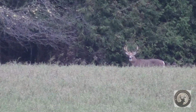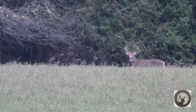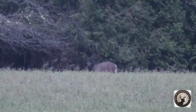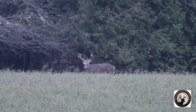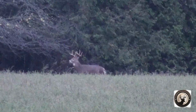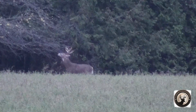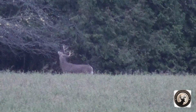It was very interesting to watch. We had a stare-down competition for about 5 minutes. I eventually won it. I think it calmed him down after a bit, and then he carried on. He worked a scrape for a little bit, licked up some apple trees there on the branch, and then unfortunately I was hoping he was going to come right around, but he didn't. He turned around and went back to the far edge of the field.